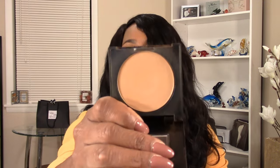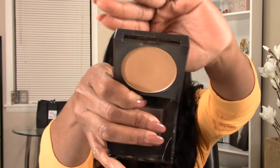I picked up also the Fit Me Set and Smooth. This one I picked up in color 355, and for some reason your girl picked up normal to dry, but it's been working. We'll see how it's going to hold up in the summer months. But this is what it looks like. And I think this was the darkest color, which is probably why I picked it up. So, yeah, we'll see how that one works.